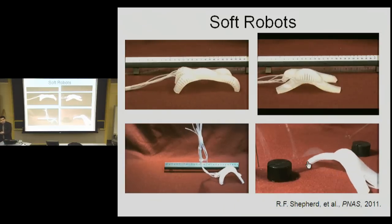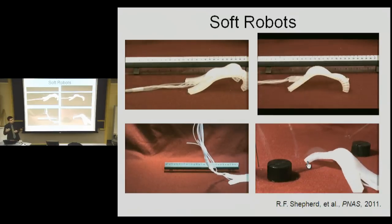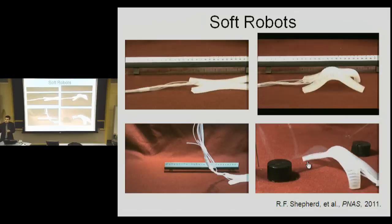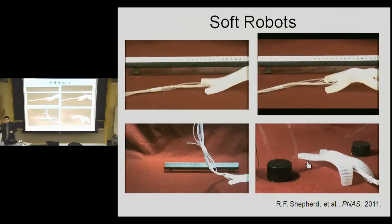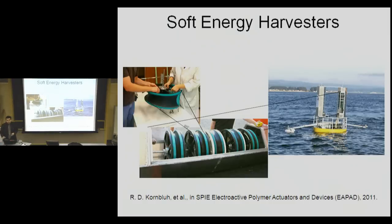So the idea is that these robots are right now tethered, and there's development work to try to untether them. But even as tethered robots, they have some interesting properties that could be very conducive to search and rescue missions and things of that nature in the future. And then the final example of what's going on with soft materials is the application of elastomeric materials for harvesting energy.